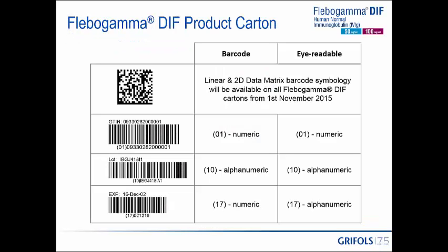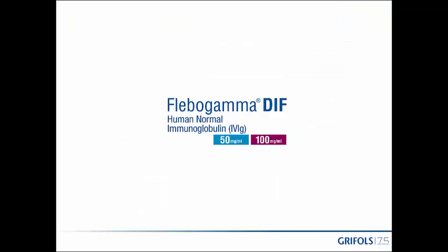Okay, so the Flebogamma DIF product carton itself, pleased to say from the transition date of 1st of November, both the linear and 2D data matrix symbology will be included. As illustrated, this includes the global trade item number, the lot number and expiry date in both barcode and human readable formats. And as Rebecca said, the barcode map is currently available on the MBA website, and we've got hard copies here with the Bioscience commercial team for those of you who want copies. Okay, thank you very much.